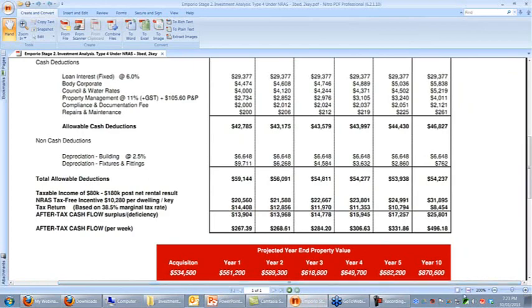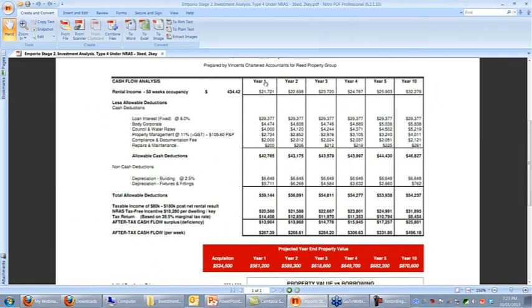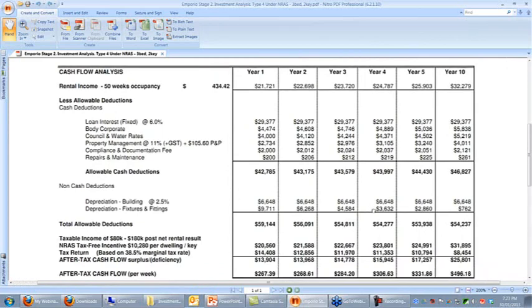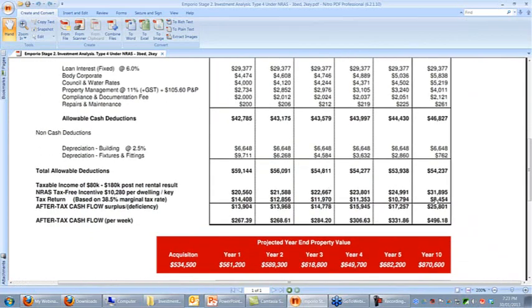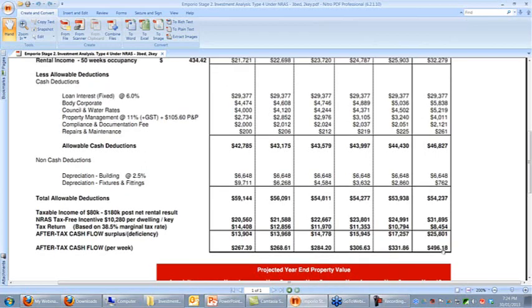Now let me zoom out a little bit and explain something. The left-hand column is year 1, then there's year 2, year 3, year 4, year 5, and the last column is year 10. Let me zoom in on that last column, the positive cash flow. What it reads is $25,801. So by year 10, the positive cash flows are due to be about $25,000, other things being equal.